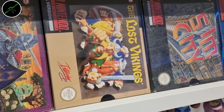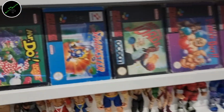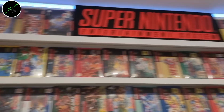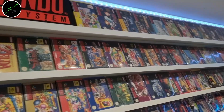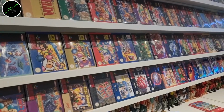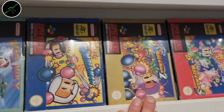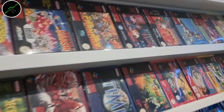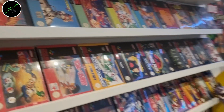Obviously, recently picking up this nice mint copy of Lost Vikings, I need to play that. Sparkster also needs to be getting played through. So yeah, there's going to be a lot of Super Nintendo action, hopefully, over the next 12 months. And every now and again I get the itch to play Bomberman as well, but then I always get a little bit disappointed after an hour or so. So not sure if that's there for me really, but yeah.